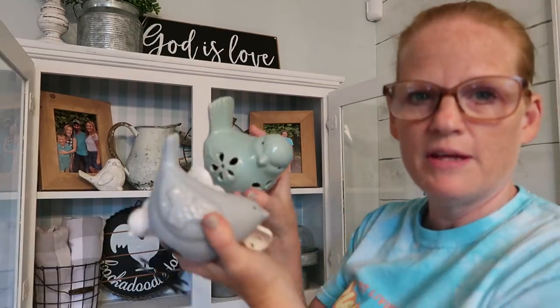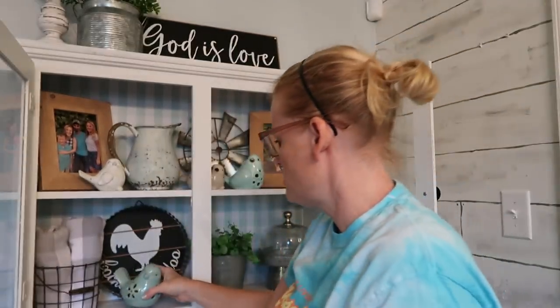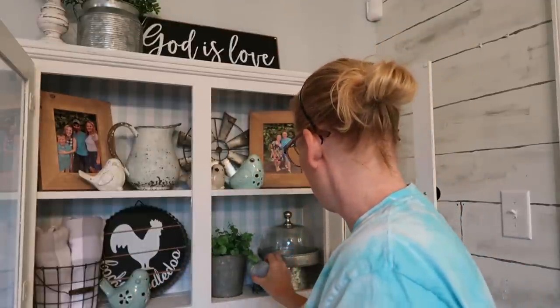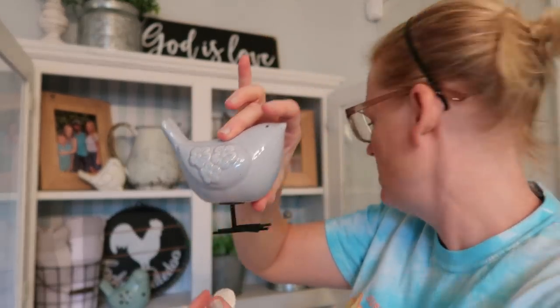And then I'm just gonna fill in with some more of my ceramic birds, just filling in the little spaces. Let's see. This is one of my favorites too. I got it at Hobby Lobby. I love the little legs on it.